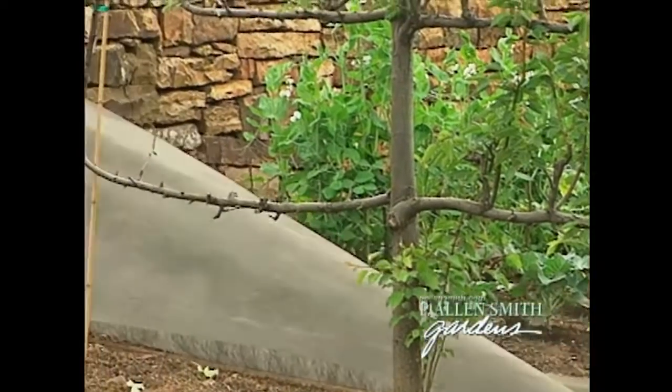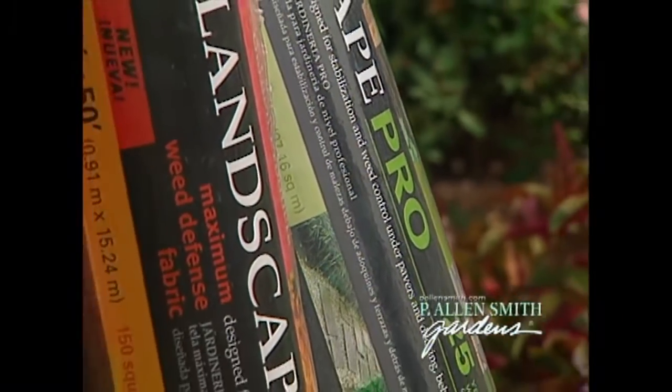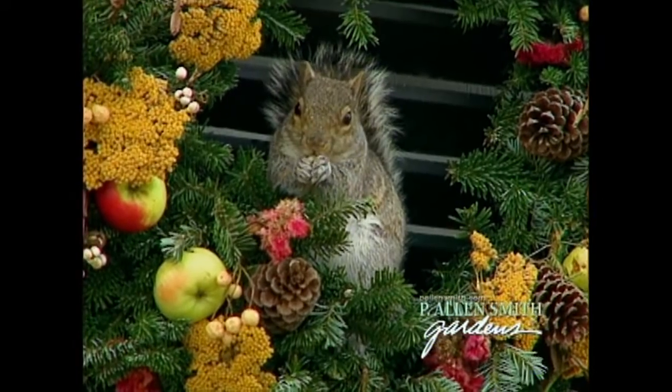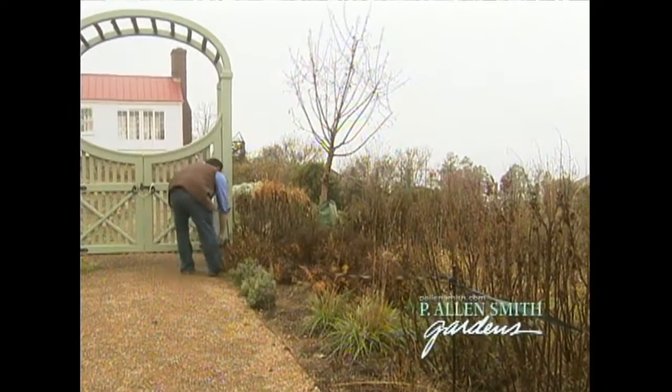Maybe now with the rain and winter precipitation, you're noticing some areas of erosion in your garden. We'll address that. Plus deer, rabbits, squirrels: cute in nature, but not so cute in your garden. A humane and environmentally friendly solution is coming up.